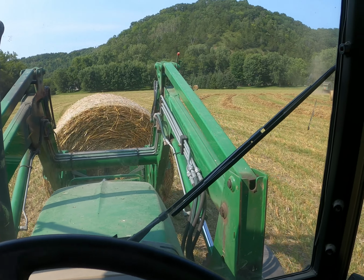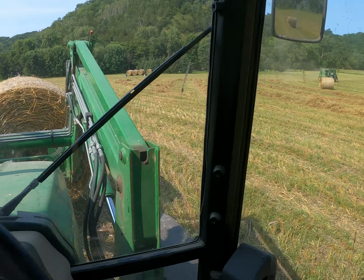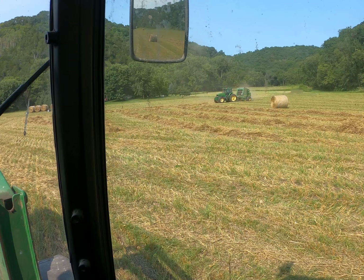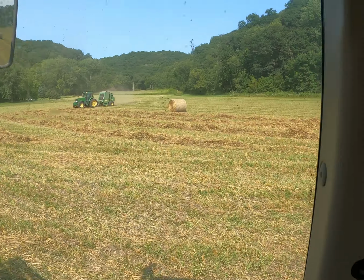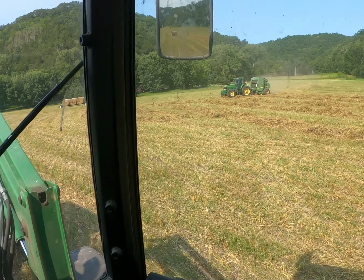Well, just getting the first load of bales loaded up on the bale carrier. Dad's just about done baling. Probably got maybe one more bale, maybe two more bales left. And then he'll go to the small field and we'll head home.